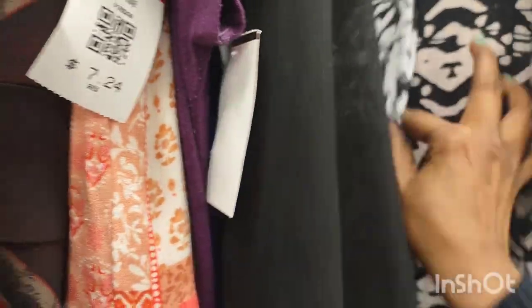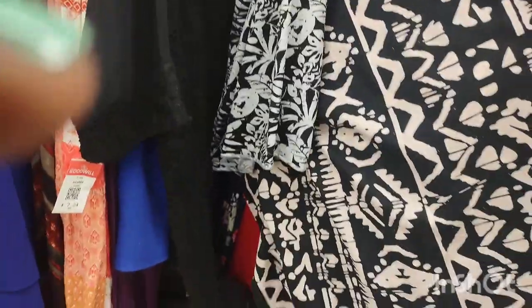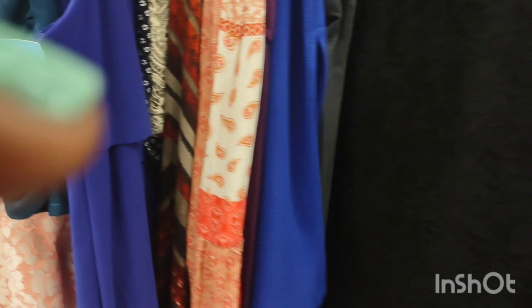That's on my bucket list, to find a gorgeous shirt or a dress with that vintage collar. It's going to be an oversized collar and white. Yeah, that's on my bucket list.